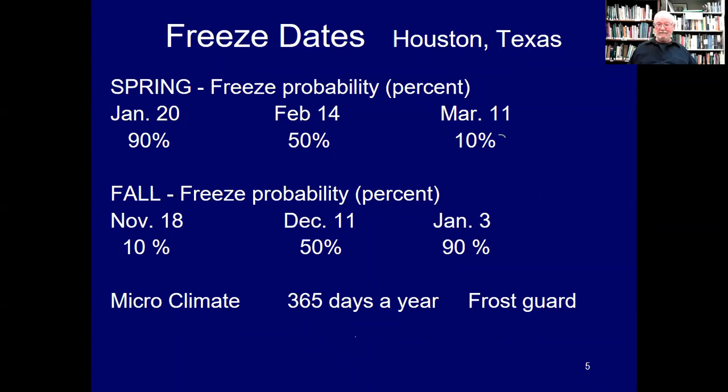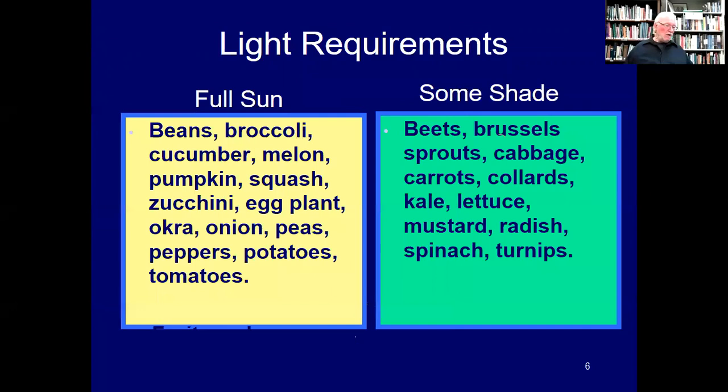When I plant a garden, I think of a garden as 365 days a year. And it's pretty easy to do with a piece of frost guard to protect some of your plants at a particular time. Quite often you've got a nice little garden in the winter and the fall, and one frost will knock it out. So one piece of frost guard can take care of that one night so that you have those vegetables later on in the winter or whatever. When it comes to sunlight, the light requirements of plants are different.